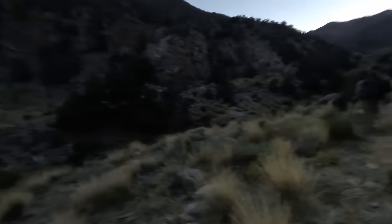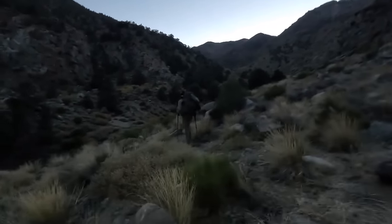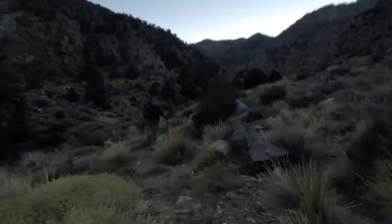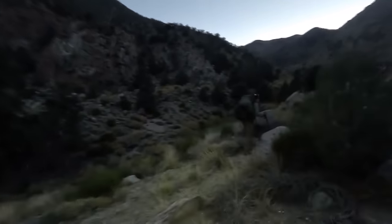We're getting pretty close to the cabin at this point. Probably another maybe 30 minutes, maybe an hour. We'll see.